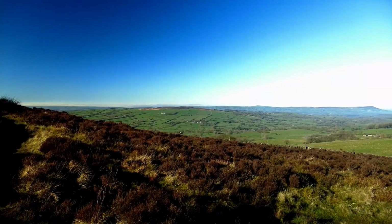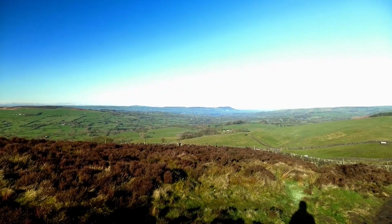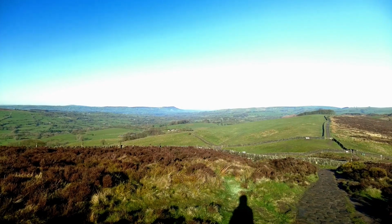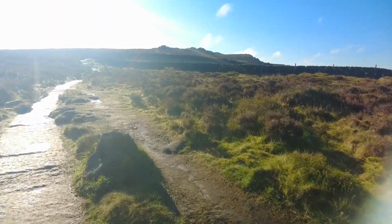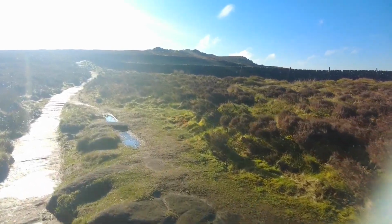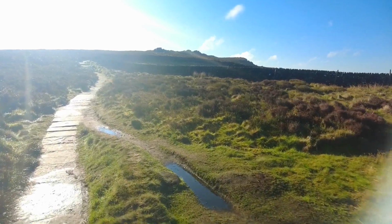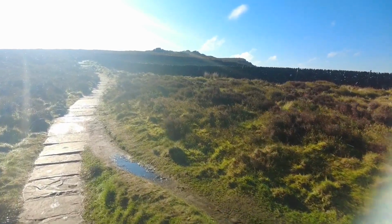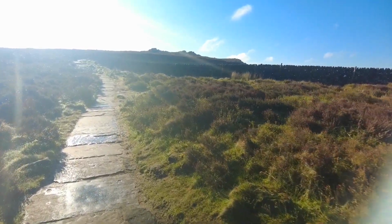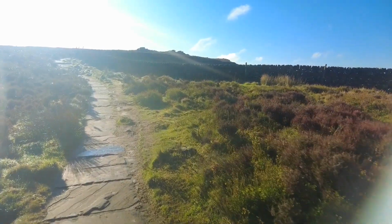Fantastic view of the Staffordshire countryside, and over there, when the mist has disappeared, you can see as far as Cheshire. Now get our first glimpse of the ridgeline along the Roaches. Again, apologies for the sun glare on the video, but the sun is particularly bright this morning, and it's only 8 AM, so it's still very low, and I'm walking directly into it.